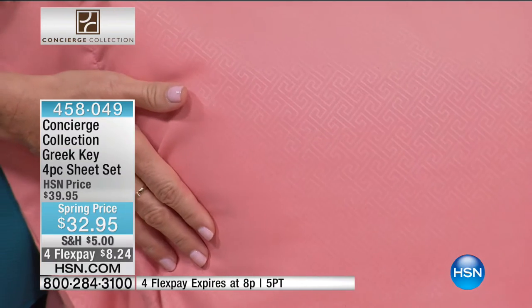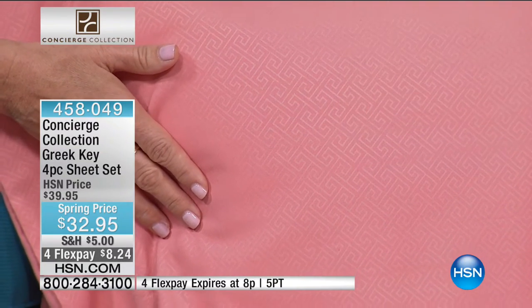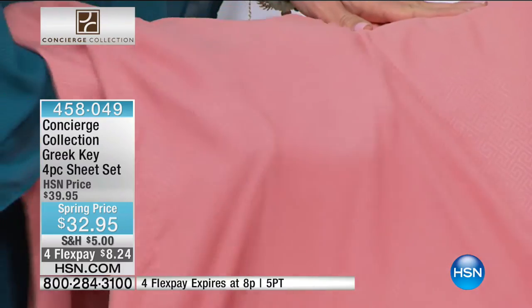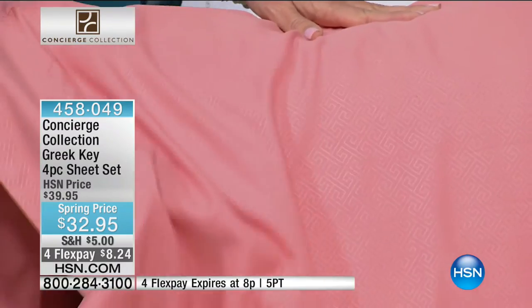Now, you see the pattern. I want you to know it's not textured. You don't feel it. These feel like rose petals, and they are super, super soft and velvety, but they also have a little bit of a little more weight than some of the microfiber we do, and not in a bad way. Do you know what I mean? Yeah, it has just a little more density to the fabric.